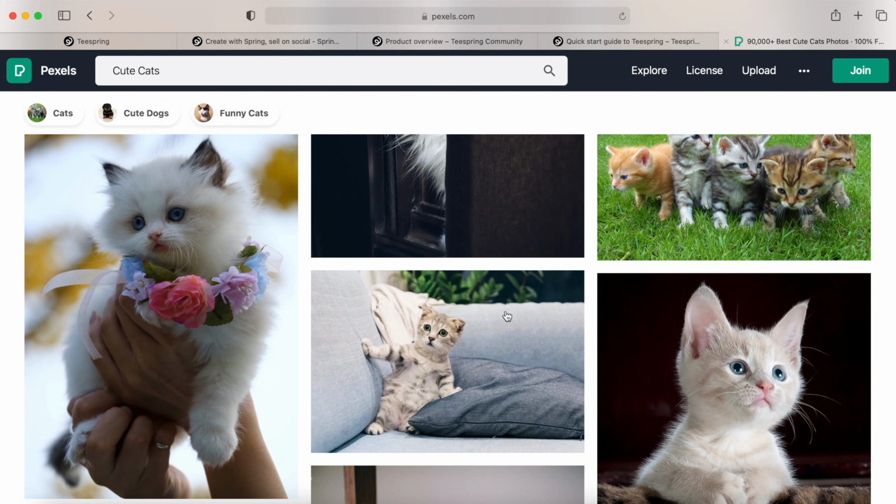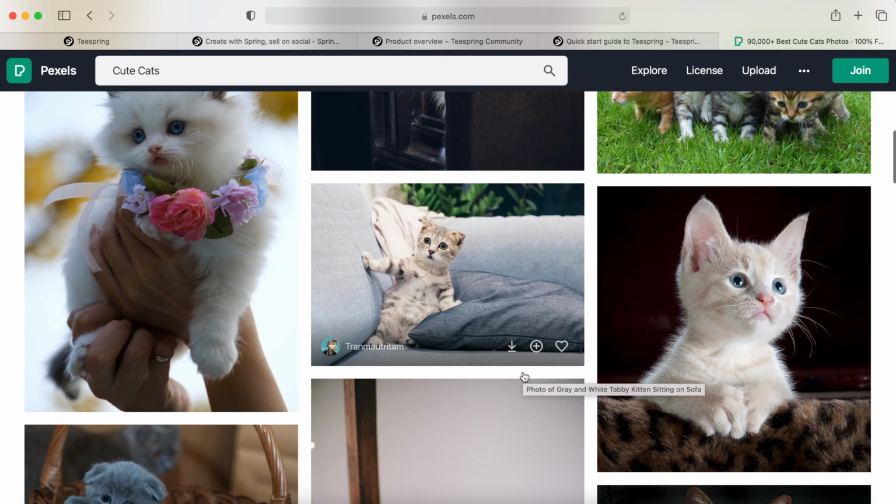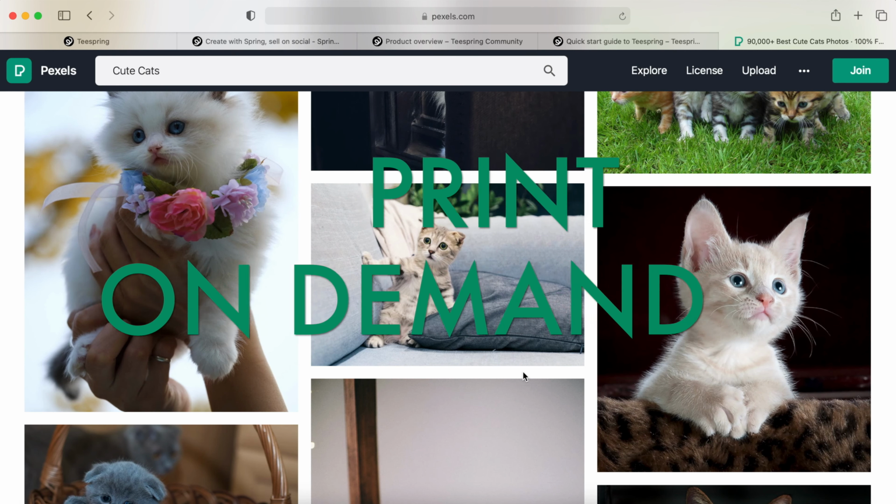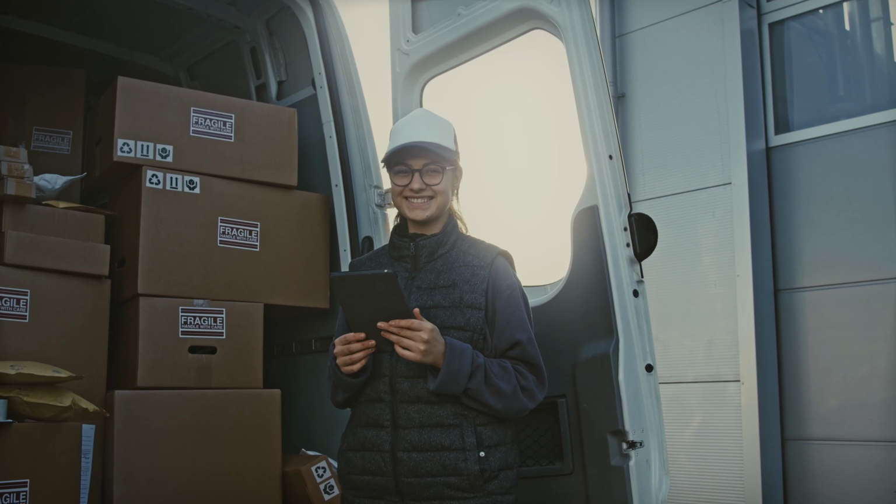So you can download and upload some simple photos just like this, and Teespring will print them and sell to the people all over the world. This is called print on demand, guys. So Teespring will manufacture the products, print your designs on them, and sell in 180 different countries around the world via standard, economy, and express shipping.